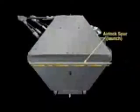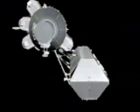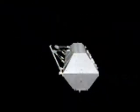The next item that we want to talk about is our airlock spur. This is a translation path and structure for the astronauts. This device is deployed away from the starboard face of S0 into a position where it intercepts the airlock on Destiny and attaches to the ring structure on there, providing an easy and direct path out of the airlock hatch to the truss elements, and then using the primary translation paths along S0 to the other truss elements.